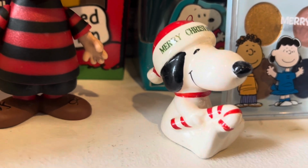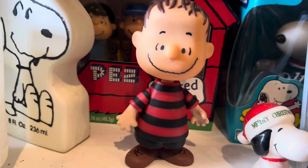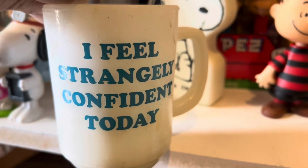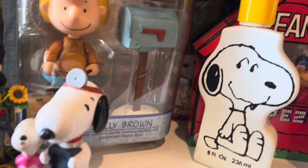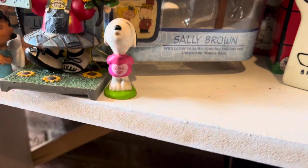And this little ceramic Christmas Snoopy, and he's worth $12. Then we have a Linus figure worth $10. And we have this old vintage white cup that is worth $50. It's ranged up to $120 on eBay. I couldn't believe it. This old soap dispenser is worth $15. And Dr. Snoopy, which we had in our last video as well, is worth $4.